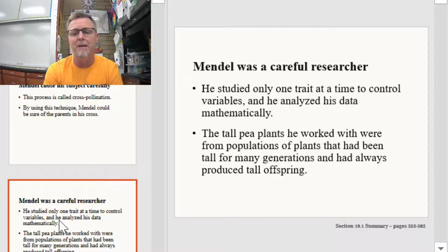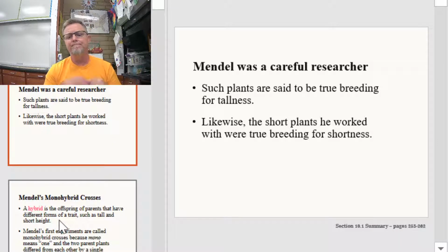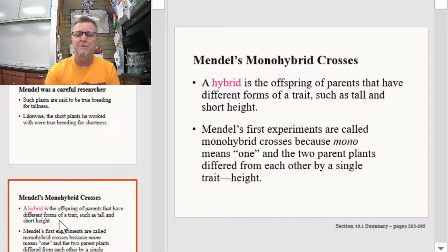So then Mendel decides, okay, well, I want to see what happens if I cross a tall plant with a short plant. Am I going to get medium plants? Let's see. So he studied one trait at a time to control all the variables that he could in his data mathematically. The tall pea plants that he worked with had been from populations of plants that were tall for many generations and only and always produced tall offspring. So here's what he did. He took short plants that were of the same stock as the tall plants, and he crosses these two. He wants to produce what's called a hybrid. A hybrid would basically be a cross between a tall plant and a short plant to see what you're going to get. Mendel's first experiment is called a monohybrid cross for this reason.